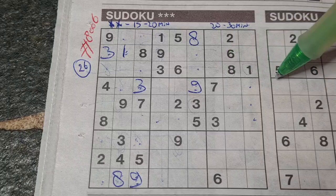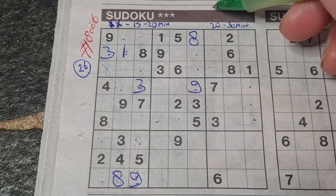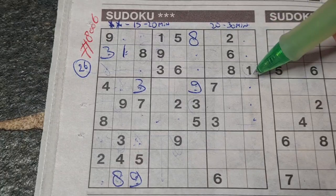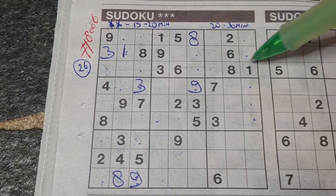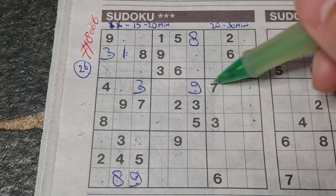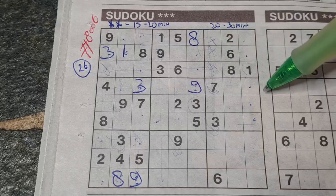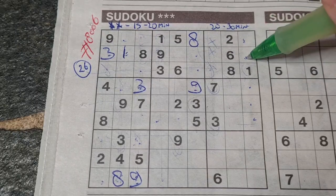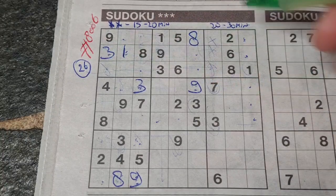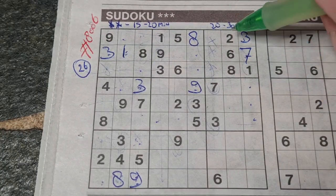Okay. 8, 7, and 3, 4, 5 missing numbers in this big square. Two of those missing numbers are the 3 and the 7. We have 3 and the 7 in this column, so no 3 and the 7 in these 3 boxes. 3 and 7 goes in those 2 boxes as a pair. 3 and 7, 3 and 7. We have a 3 in the second row, no 3 there. 3 should be here, and a 7 goes at there.